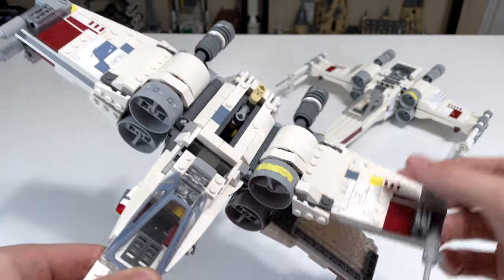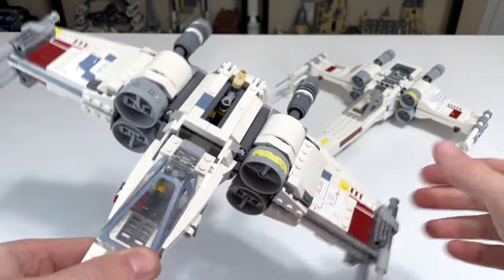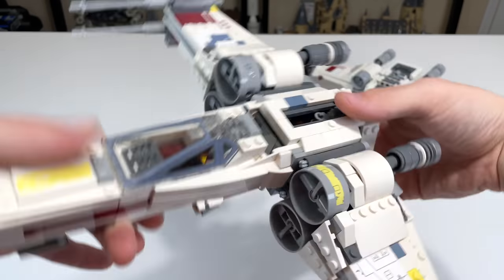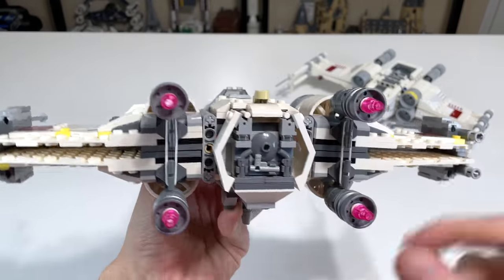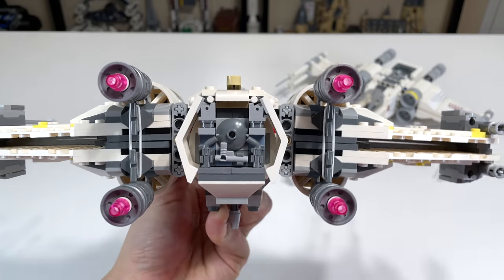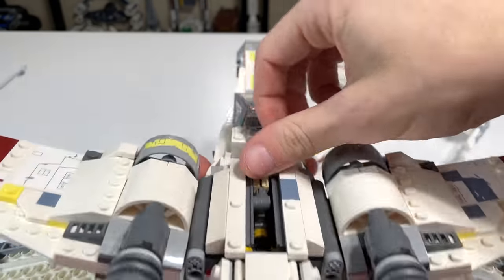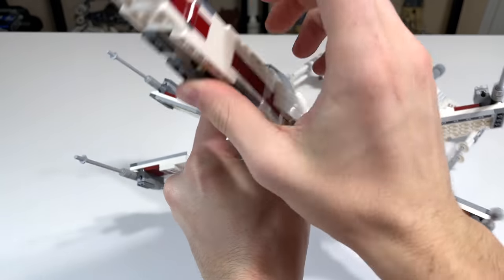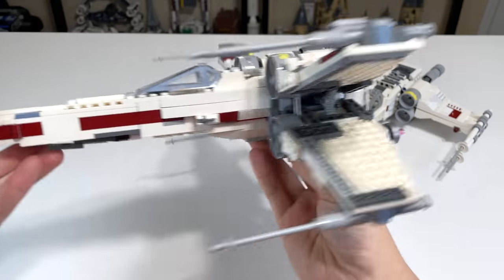Now, you can't really open the wings like this. I mean, you can open them, but they don't stay. You have to actually push up on this lever. It's actually quite an interesting mechanism that utilizes rubber bands in the back, which can actually wear down over time. We'll get to that a little bit later, but you push up on this lever and the wings kind of clip into place.